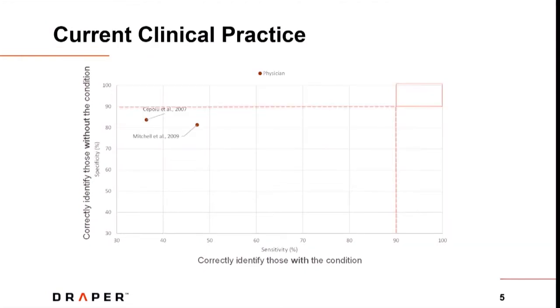So if we think about how clinicians do with respect to that, these are two data points that represent two meta-analyses looking at non-psychiatric clinicians. These are primary care physicians or just general physicians here, and looking at how well they diagnose major depressive disorder. So you can see that they're doing pretty well identifying those who don't have depression, so they're pretty high in specificity, but pretty low on sensitivity, so they're missing the people who do have depression. So this is just to level set us here in terms of how current clinical practice works with primary care physicians.